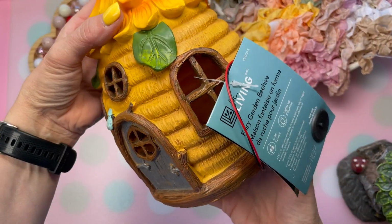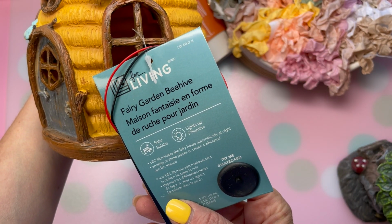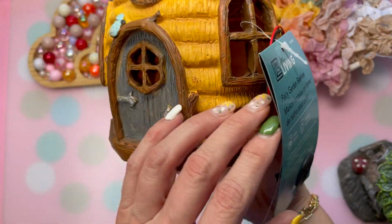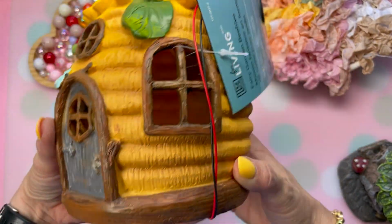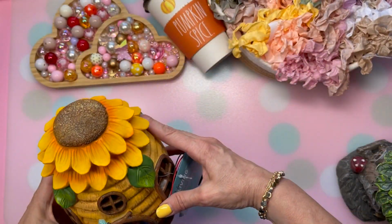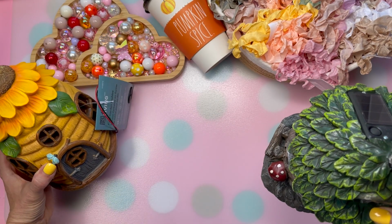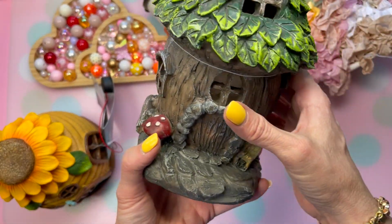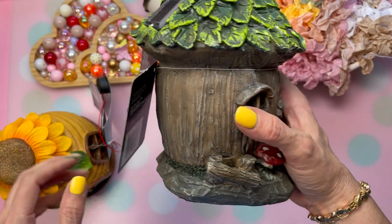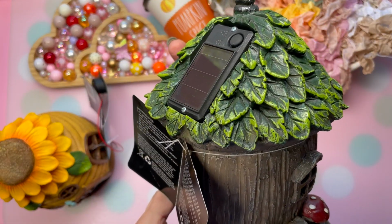And from Canadian Tire, from their summer line, we have these fairy garden beehive, and they actually are solar powered. And the cost for them was much more expensive. I'm trying to remember exactly what the price was. It came to $100 for all 3 things. This one was a little bit cheaper. The beehive was the most expensive, and it was between $30 and $40. And then this one was between $20 and $30. It is also solar powered.